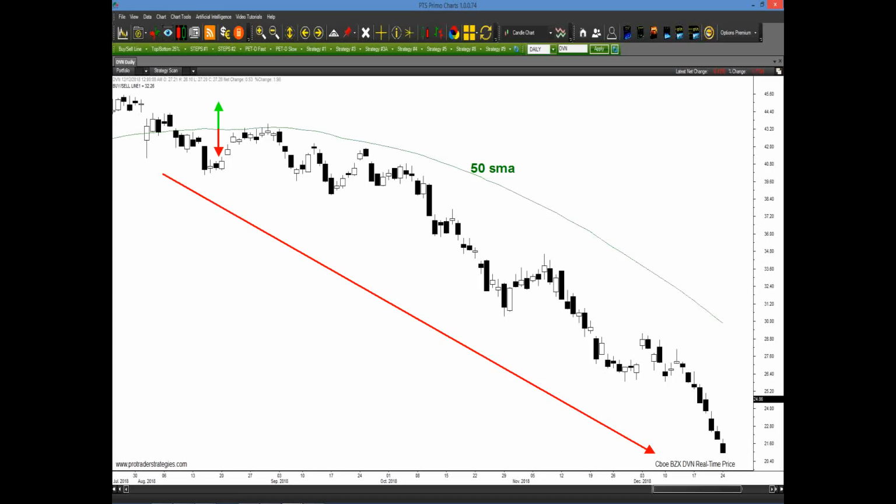Remember, if price is above, you have a buyer's bias. If price is below, you have a seller's bias. Here's the one major problem that most students of mine have. They say, Steve, God, I love this buy-sell tool you told me about, the 50-period moving average. So when I have a close above the 50, then I buy, right? Or a close below the 50, I sell, right?